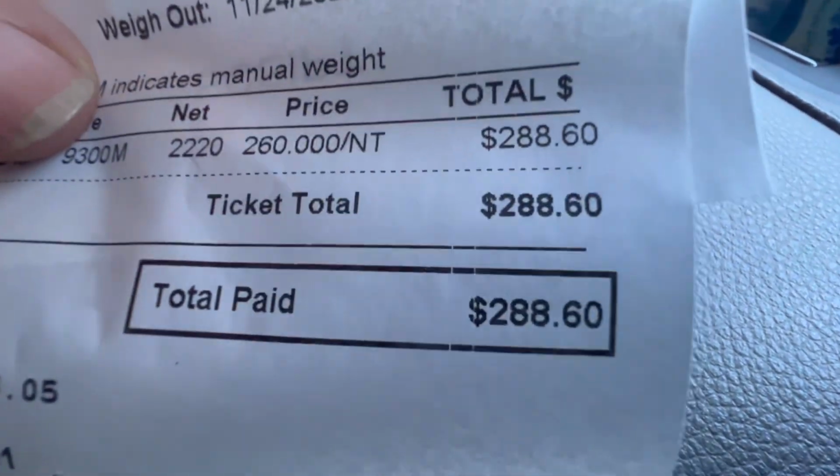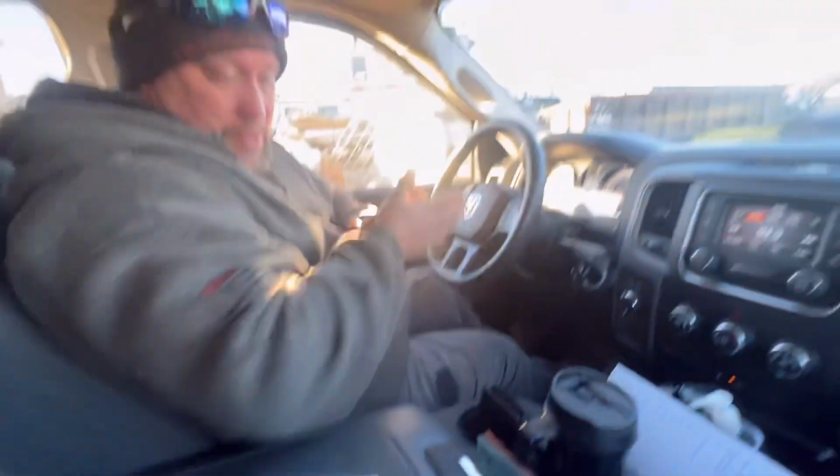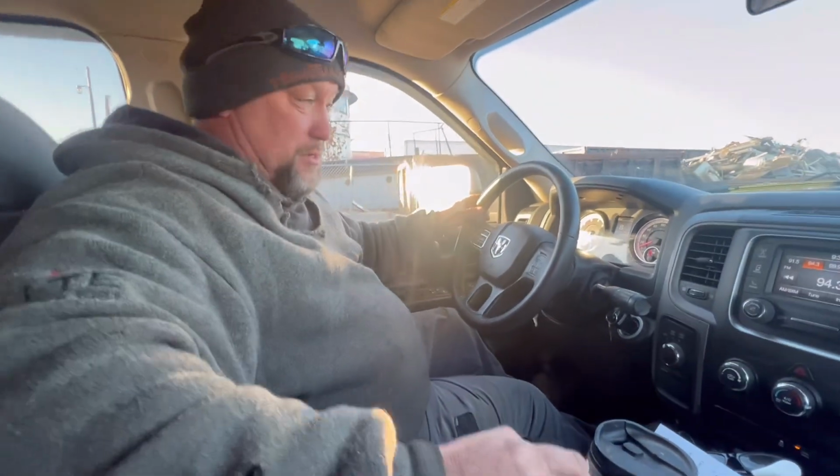Yeah. Oh, well, I guess everybody now knows that we've got Canadian funny money. So 288.60. That's what I got paid for that small car. That's actually pretty good. That's not bad at all.